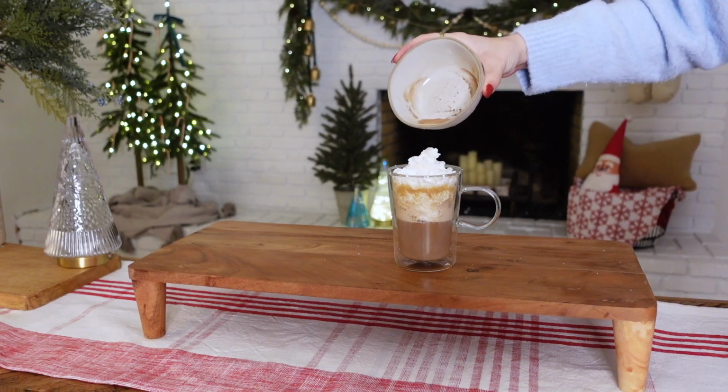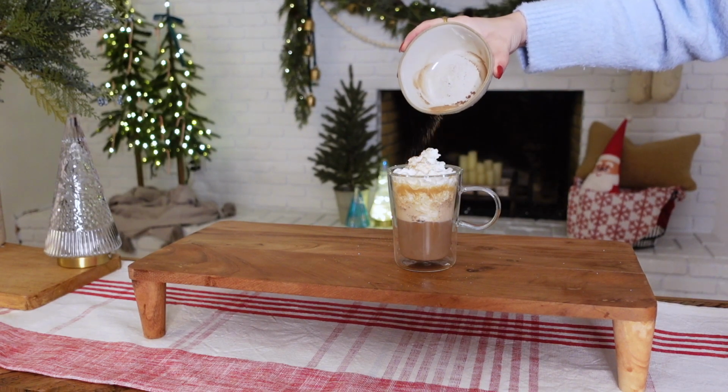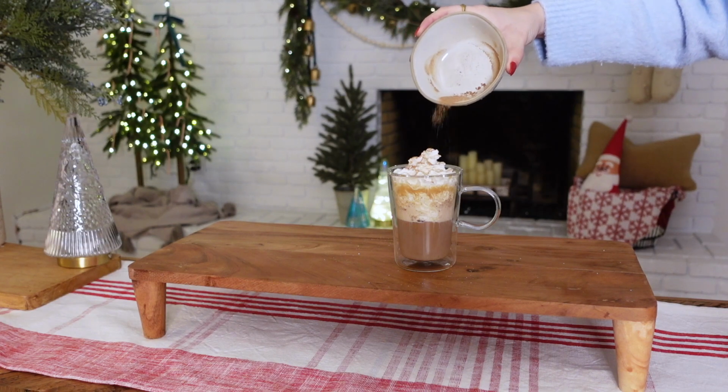And like I said, this was absolutely divine. One of my favorite drinks that I've ever had.